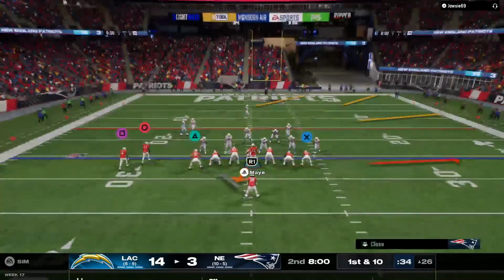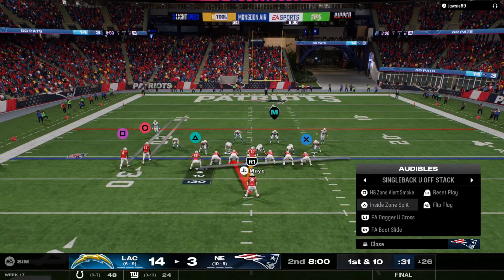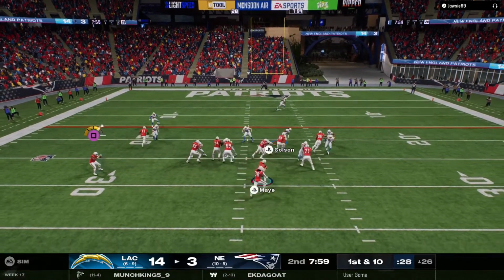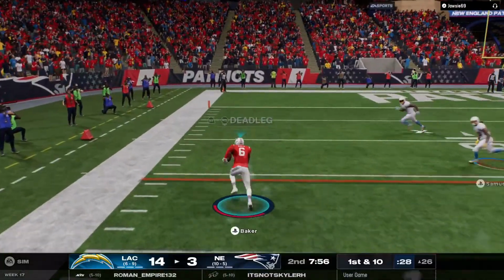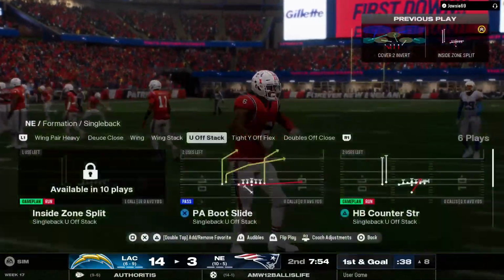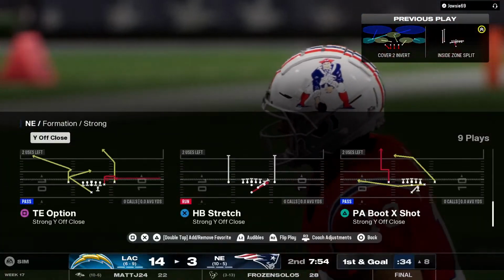They'll come up here, 1st and 10. Here we go, set. 60 bison, 60 bison. To the left side here, caught by Baker. What a pickup, a gain of 18. And it sets up 1st and goal.